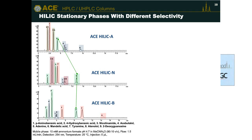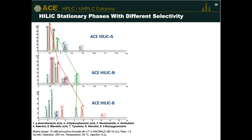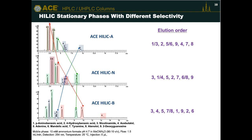Now we pick an acidic analyte. This is 4-hydroxybenzoic acid, denoted by these red lines. And the difference, again, in the retention is clear to see for this analyte on the three different stationary phases. And we take an example now of a basic compound. This is atenolol. And again, a different retention of the basic compound on these three stationary phases. Remember, these are all at one pH. So selectivity is different with this set of compounds with these phases. And the elution orders are written here for you to see, and they are changing on these different stationary phases. Now, this screening approach is very important for method development, and we do strongly advocate screening different character stationary phases as the first step in any method development.